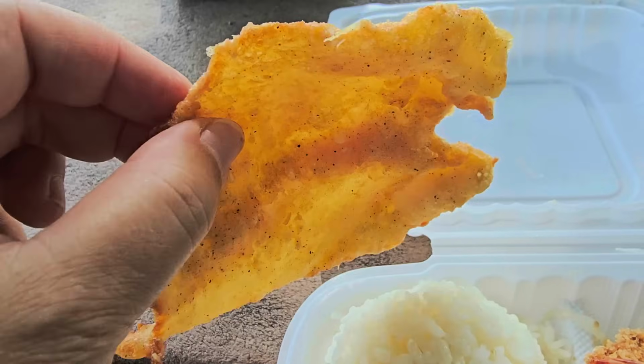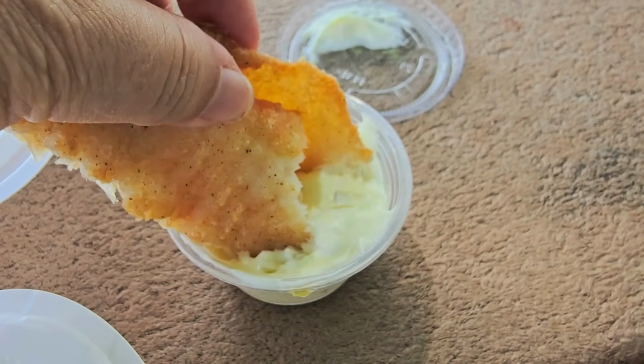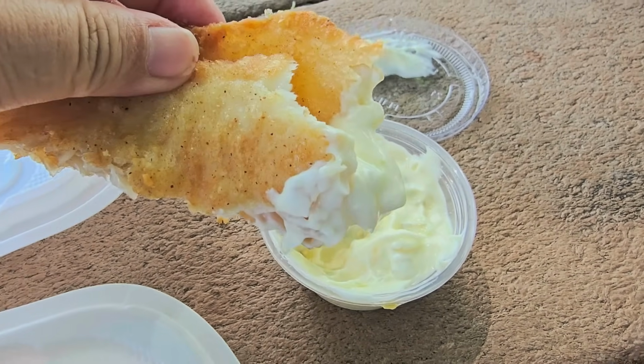All right, this is the piece of fish. Quite thin. It looks crispy. Let's try it without sauce first. I did drive to this park, so I didn't eat it straight away, but it's not very crispy, but the taste is good. Let's try this tartar sauce here. Wow, that's good. So good with the tartar sauce. Even though it's not crispy, the meat is not dry, even though it's a thin piece. The flavor that they seasoned it with, really good.